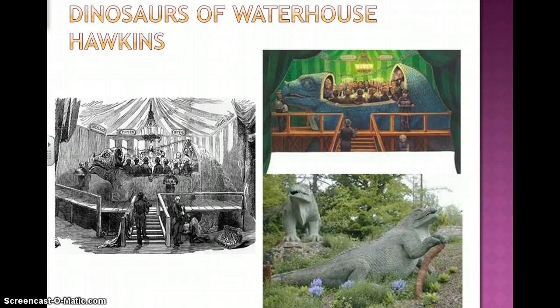Hawkins actually came to the United States to build a dinosaur museum and was building models to go in New York City, but the political atmosphere was so corrupt in New York City that a lot of people were upset that money from the city was going to a dinosaur museum. So thugs actually came into his workshop at night and smashed all the dinosaurs. And to this day, they think that the pieces of those dinosaurs are buried in Central Park.